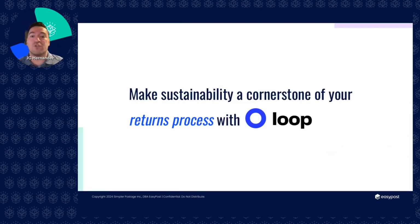Let's unite in leveraging Loop solutions to make sustainability a foundational element of your returns process. Together, we can transform returns from a necessary cost into a strategic advantage, driving both our businesses and our planet towards a brighter, greener future.